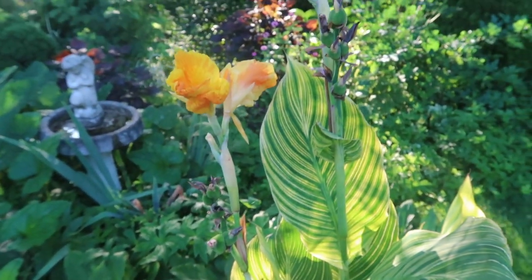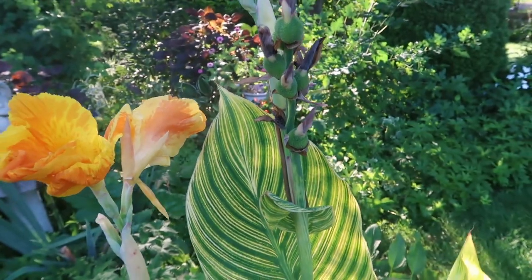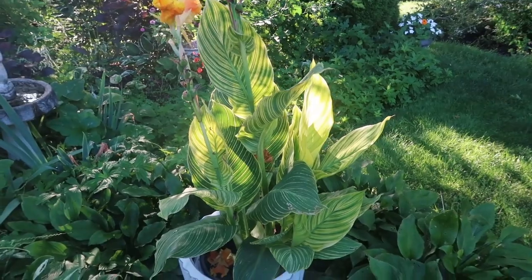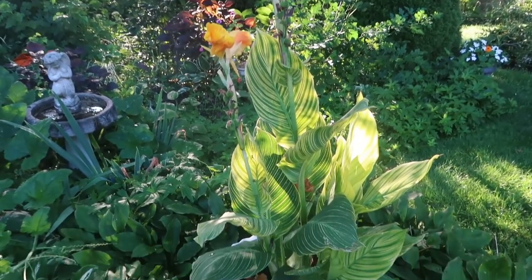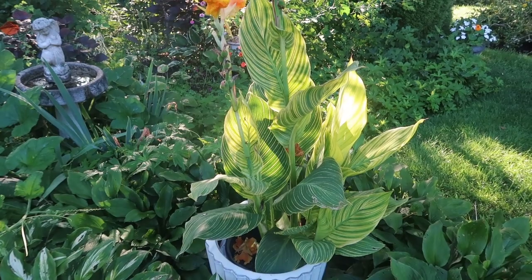Hanging out there. But then they also have these seeds. Do you see the seeds? And I know of people saving the seeds and actually starting the canna from seeds. So maybe I can save these seeds and get this canna, have much more of it next year.